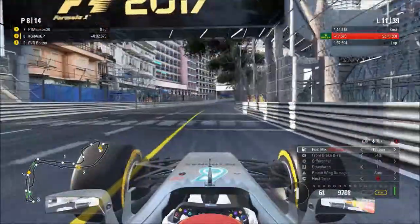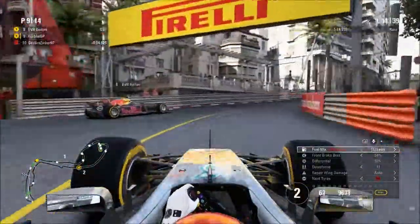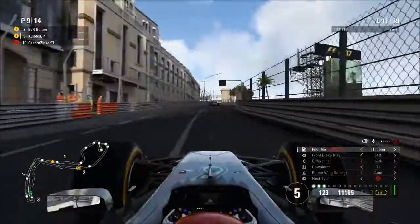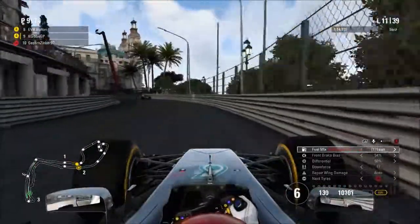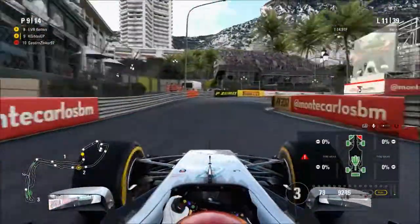I left it to auto, always a bad mistake on this game. And I did really want a new front wing. I wasn't too concerned about dropping into traffic, given the attrition rate that we're probably going to see in this race. And I was really struggling to keep it all in bounds with this damaged front wing. As you're about to see right now, we go and make our problems much, much worse.